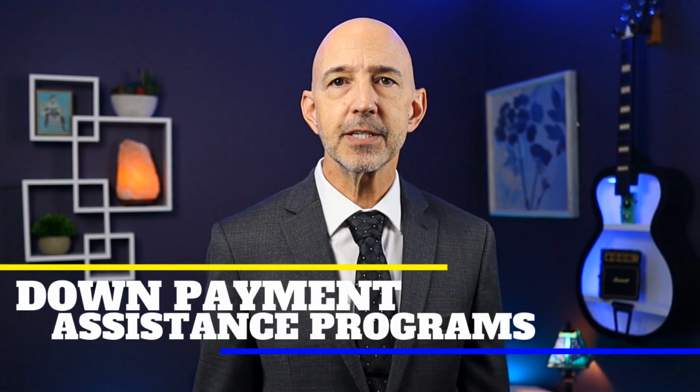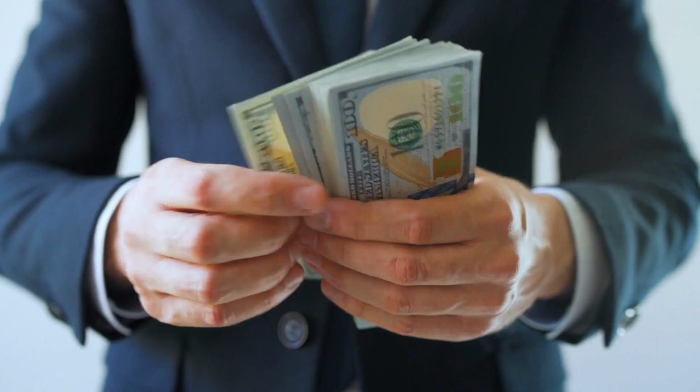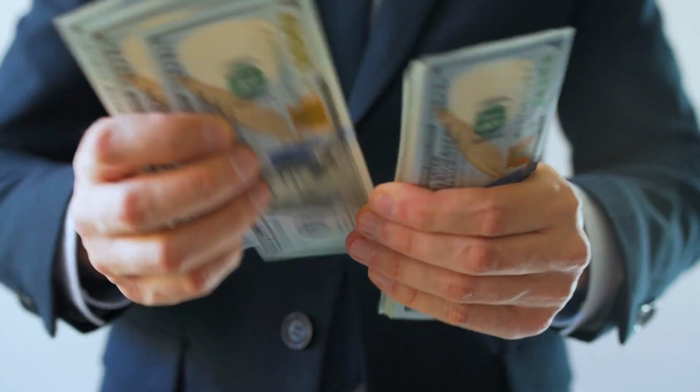First, we have DPAs, down payment assistance programs. These come in two typical forms: the DPA grant and second mortgage programs. Second mortgage DPAs vary in their payback provisions from forgivable second mortgages to repayable DPAs that accrue interest. DPA grants, or free money, can be applied to the down payment or closing costs depending on the program.